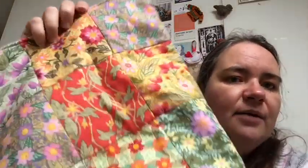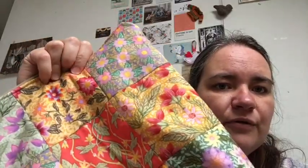She said she didn't really mind what fabric it was, just that she wanted it to be big enough to accommodate her project. So I found this charm pack that I had with all of these beautiful floral fabrics.